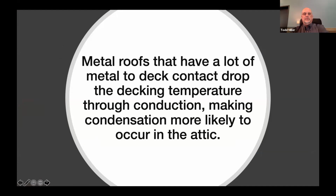I want to go back again to my proverbial camel and the straw that breaks his back. Metal roofs that have a lot of metal-to-roof-deck contact, so this would be standing seam and exposed fastener products, drop the temperature of that roof deck through conduction. So this is the situation where a metal roof can be the straw that breaks the camel's back and can suddenly cause condensation that didn't occur before, because now that roof deck temperature is cooler than it was before, and you end up with condensation.